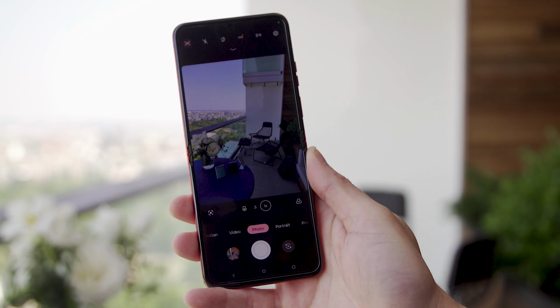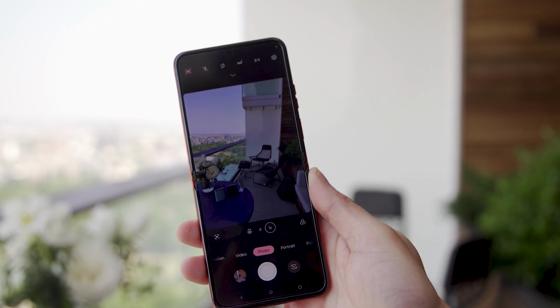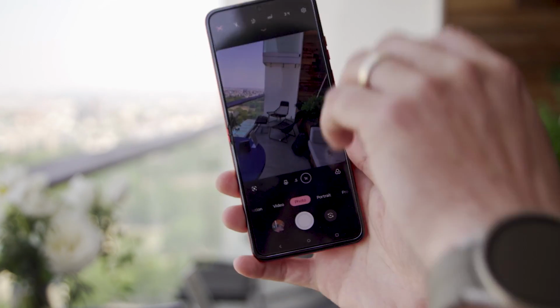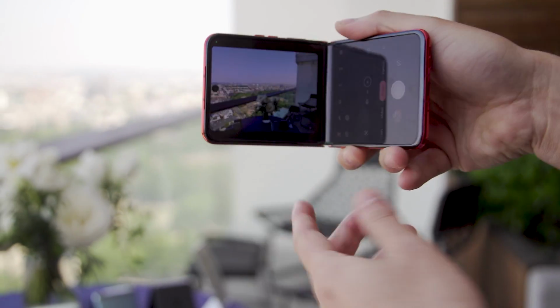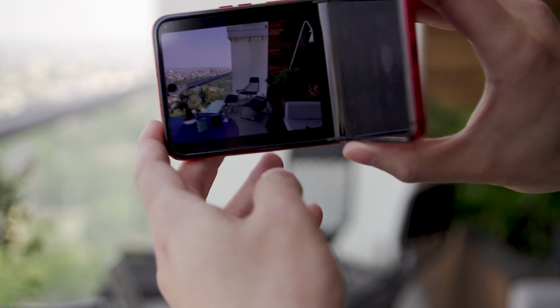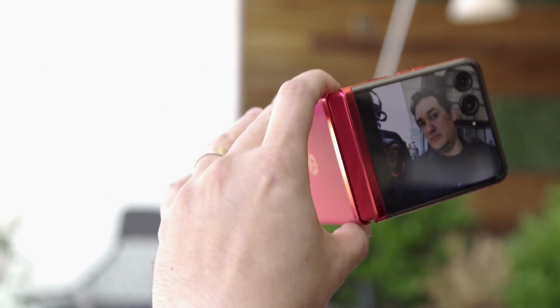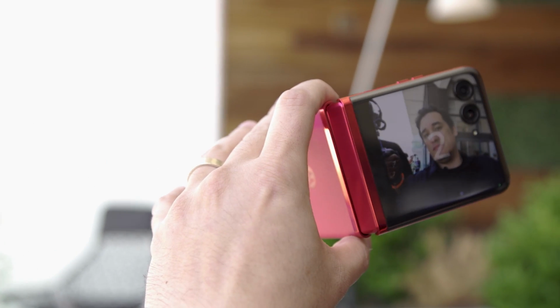Meanwhile, for those of you who remember handheld camcorders, you can also get a similar thing with the Moto Razr 2023 by going like this, and I can hold it like this, and now we have a sort of camera, and you can even get a preview for people on the other side so they can also see what they look like.